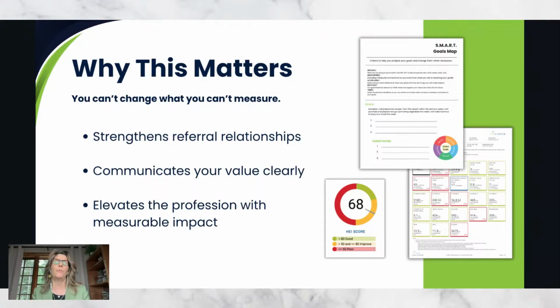If you have a primary care physician who is referring to you, you can get back to them with the outcomes they can measure, like, oh, this client's blood sugar is much better controlled. Yes. But what were all of the things that led up to that medical outcome? What were all of those nutrition measures? It strengthens the referral relationship because you're documenting every step of the process and sharing that with your referring partner. It communicates your value clearly.